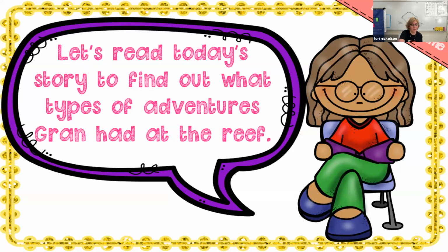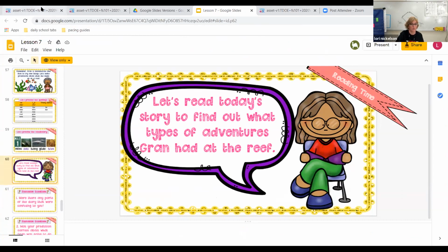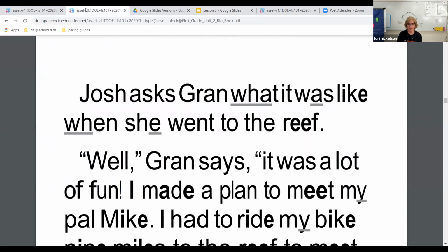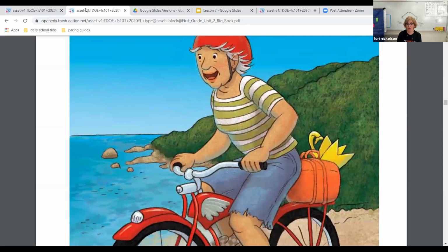Our story is this one. At the reef, Josh asked Gran what it was like when she went to the reef. Well, Gran says, it was a lot of fun. I made a plan to meet my pal Mike. I had to ride my bike 9 miles to the reef to meet Mike. That's a long ride, says Jen. And there's Gran on her bike.